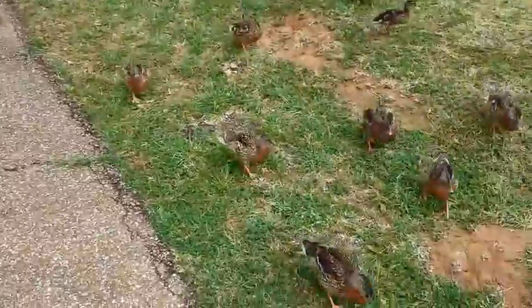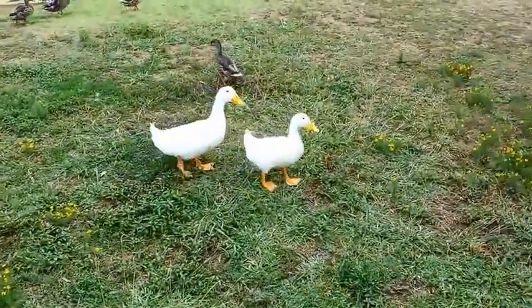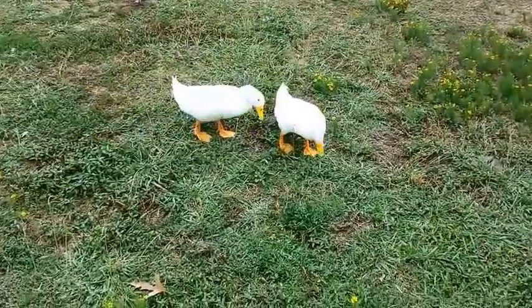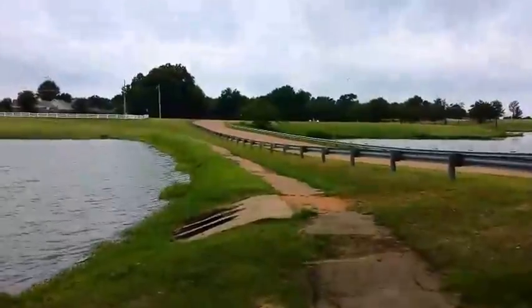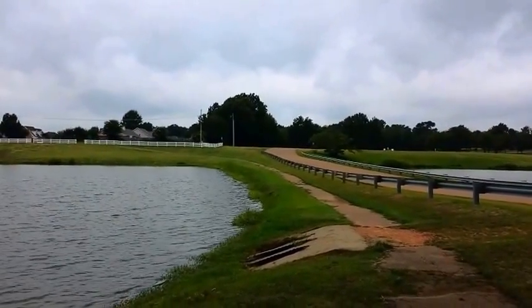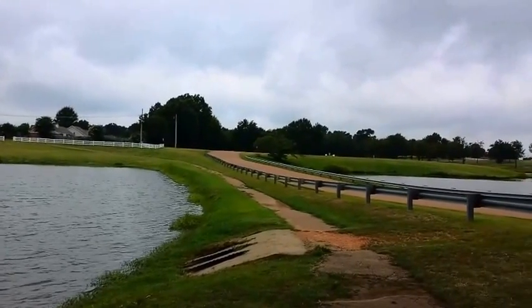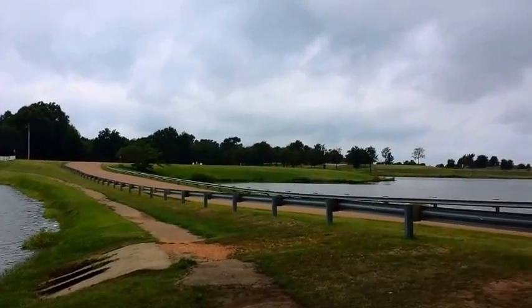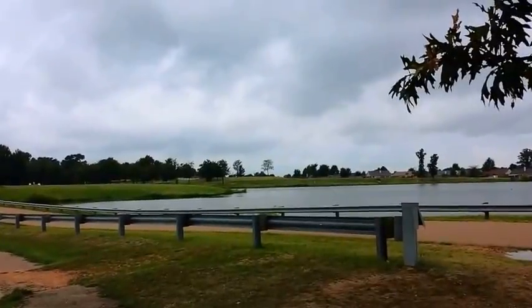Another day, roosters, another day. Aflac. As the trail continues, you have to kind of cross the grass at that knoll up there and then cross over to the right onto the road to be able to get onto the dike that goes around the lake. That is what I film next.